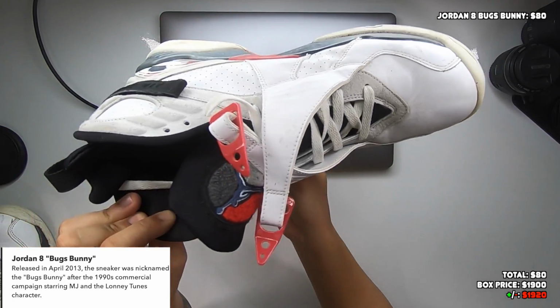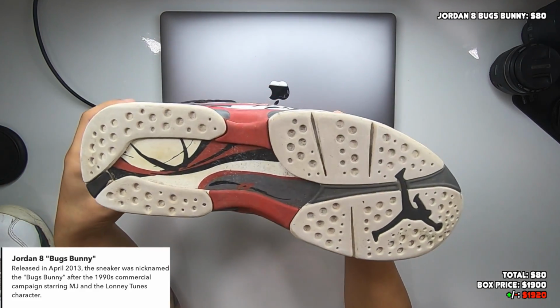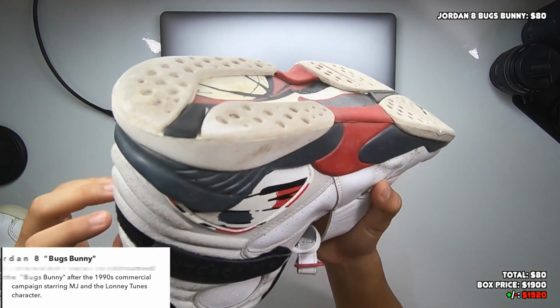Anyway, the first shoe that we have here, if I can find the second shoe, is a pair of Jordan 8s. I think these are the Bugs Bunnies. But yeah, this one is crazy beat. It's gross. It is super dirty, man. Very, very worn. Bottoms, I mean, it looks really yellow. When did this come out? 2012, and it's also a size 12.